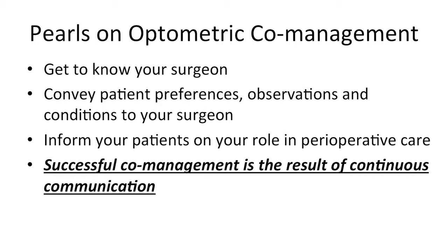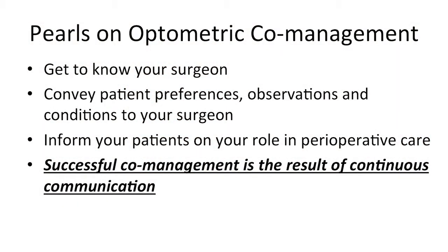Conveying patient preferences is key. You are the primary eye care doctor for these patients. You know these patients better than the surgeons do oftentimes. You need to give those preferences to the surgeon ahead of time, whether that's a verbal discussion or through a letter and communication like that, to really talk about the patient preference and the goal of the surgery. Distance vision only, does that patient want near vision and distance vision? What are those patient personality profiles like that can help guide your surgeon on that, maybe that implant selection down the road? During this process, you want to inform your patients on your role in perioperative care.